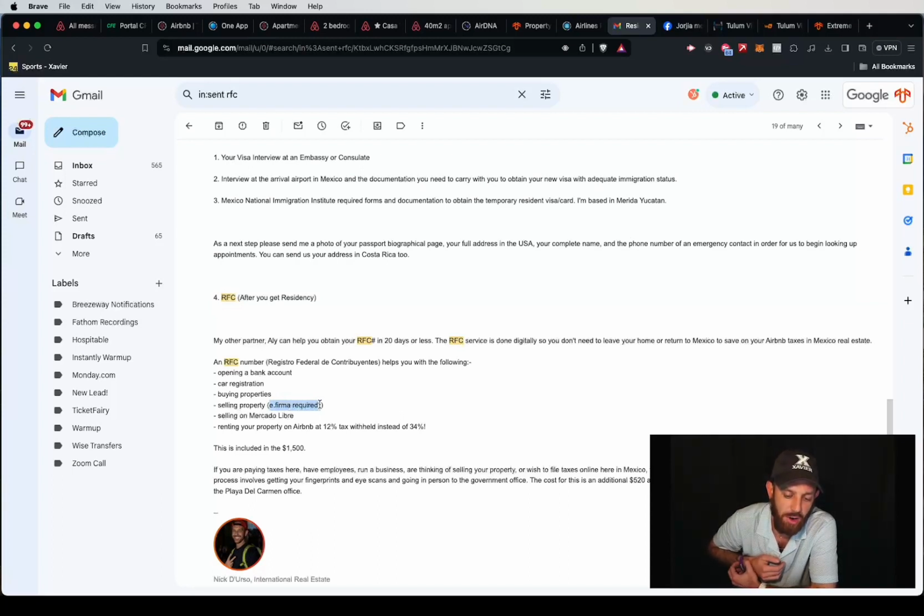But if you get your RFC the digital way, next time you come here, you can just go to the SAT office, and they just need your fingerprint and a little bit of paperwork, but you already have it. So you just go to the office and say, hey, I just want to get my e-firma, my e-signature. You just touch the little pad and you have this e-firma. They have it on file.